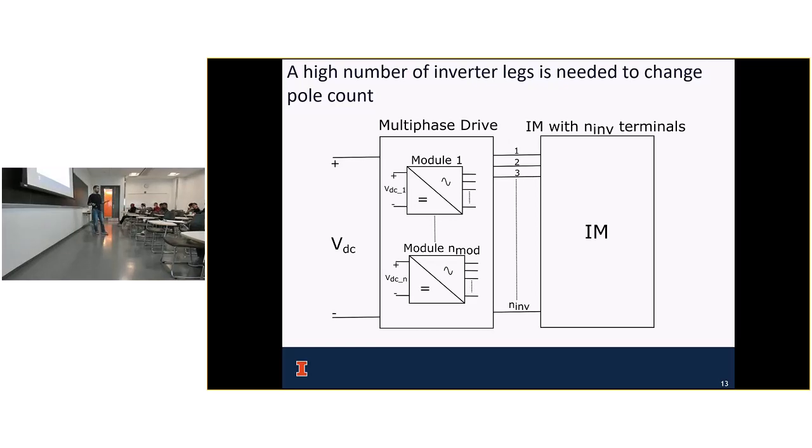But once you have more than 3-phase, you can divide it into modules. And basically, when you have several modules, their DC side is driven by the same DC bus. So at the end of the day, we need to either series stack them or parallel stack their DC sides from a DC perspective. And this also has a design freedom that can be exploited.